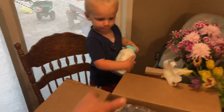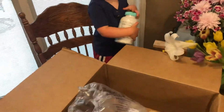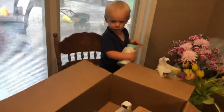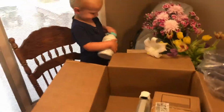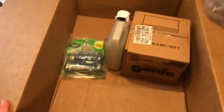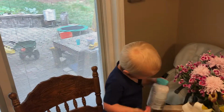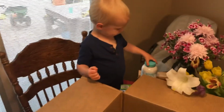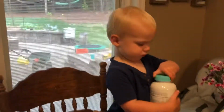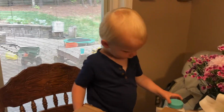All right, so we got some of this packaging here. We'll take the packaging out. No packaging bags, okay. What is the next thing in the box? Jackson, what else is in the box? No, what's in the box? Hey, what's in the box? Nah, we're not going to open that. What else is in the box?